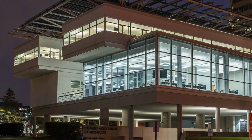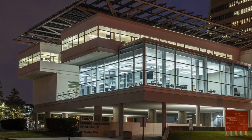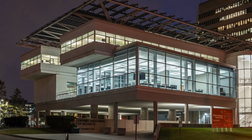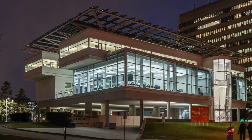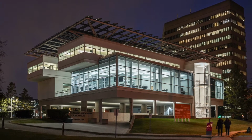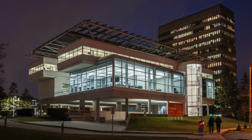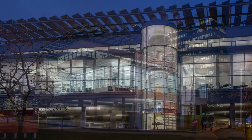This 30-year-old building was the winning entry of an international design competition. Owner-occupied by the Architects Association, licensing over 4,000 members, the building was fraught with lighting maintenance issues. Lamps and ballasts had expired. Some were irreplaceable without erecting scaffolding. 4 light switches controlled all of the lighting for the 22,000 square foot building.